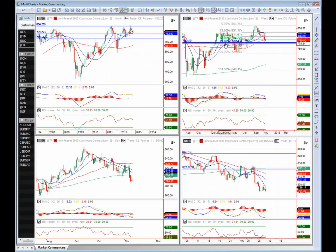On the Russell here, it's come all the way back to the 62% level, which is coupled very nicely again with that 780 level. So it looks like we're getting a little bit of a bounce off that. We could get a rally back up into this level right around that 800 level again, and that would put us right back in the sell zone, which might give us a rollover to retest that 784 level, or perhaps come down a little bit further and retest that solid support level right around 780.